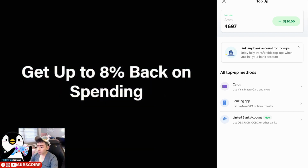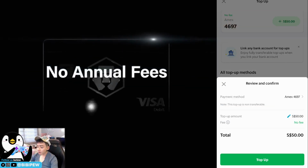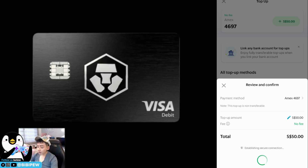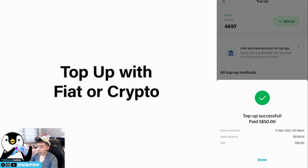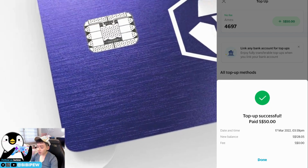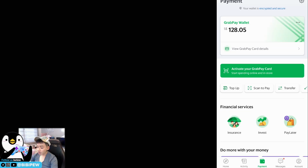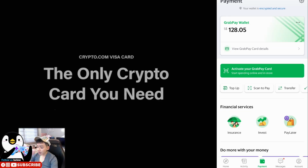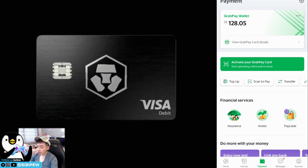So under here you will just need to click on top up. Okay, top up $50 and click on top up. Once you click on top up, it will say that top up is successful. Currently my new balance is 128 plus, so I just move back. Remember the card details, the back is 3991. Okay, so let's move on to the CRO card 3991.